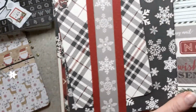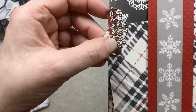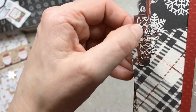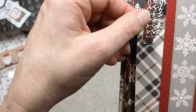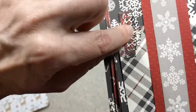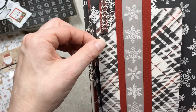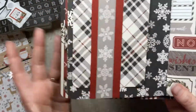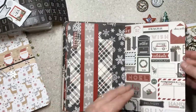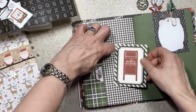Then a tuck spot. This, I haven't really done this before. I put a flag on, just glued it and then with the die, but it doesn't work super well with this thing. So I glued this side down. I don't know. You really have to take it out this way. Anyway, it's cute, but maybe not as functional as it could have been. And then another tuck spot with just a little tab sticker there.